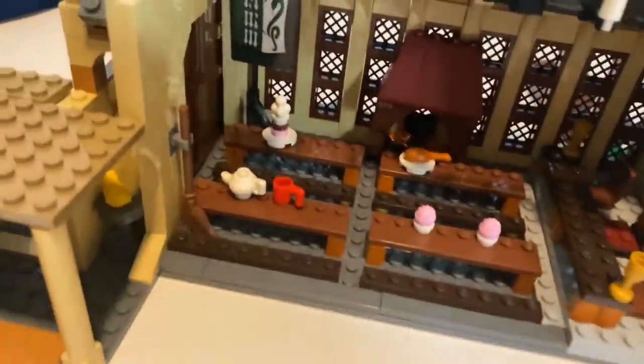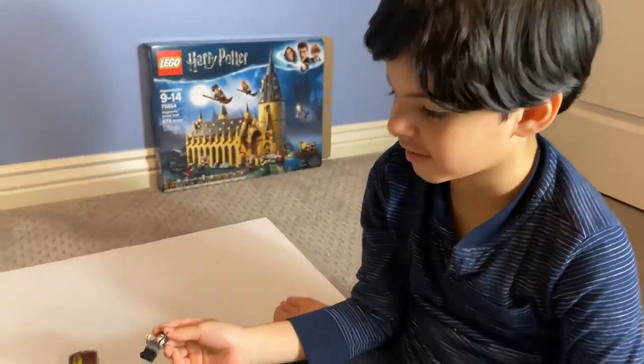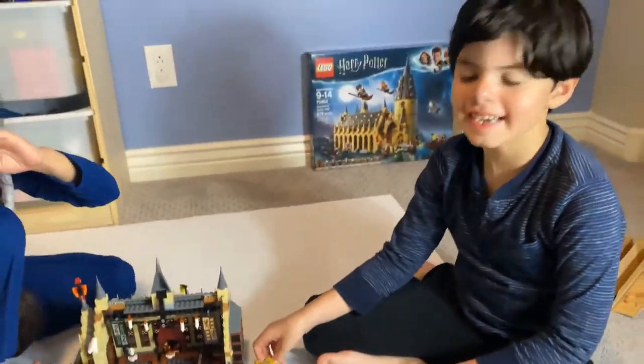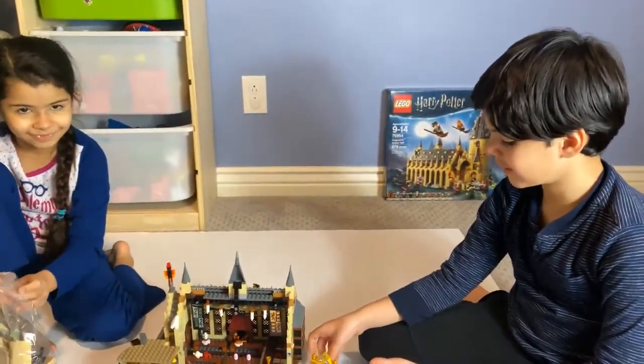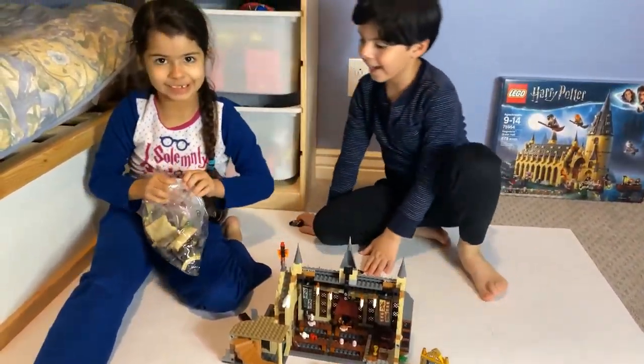Those brooms are to fly. Yeah. To play. Okay. Look at that. Who is that? That's Harry Potter. Harry, you're a wizard, Harry. Okay, well, there's only one bag, finally. Happy. Okay, one more bag. You guys ready? Yeah. We're almost done.